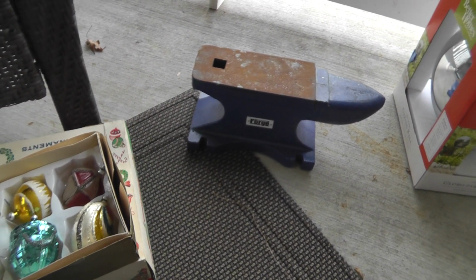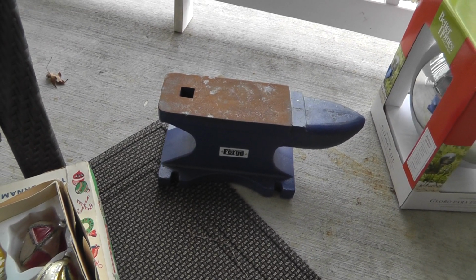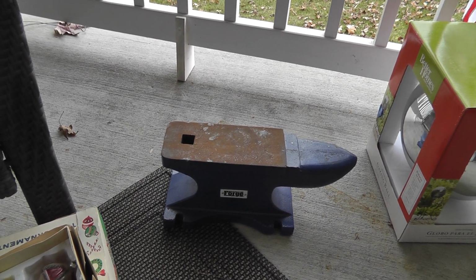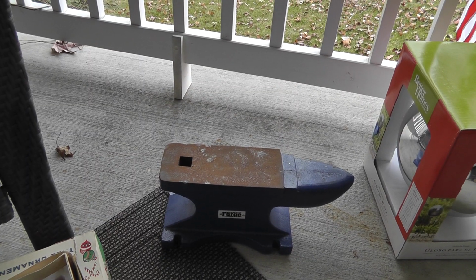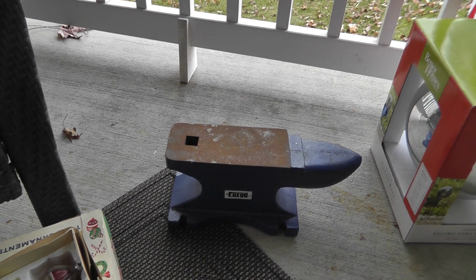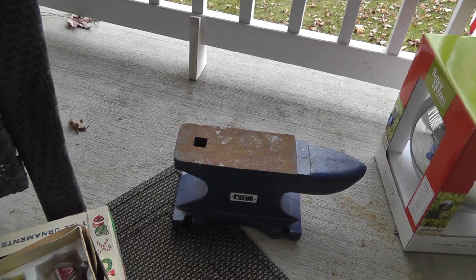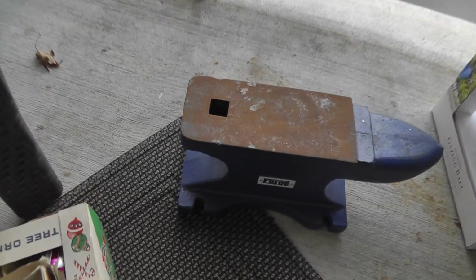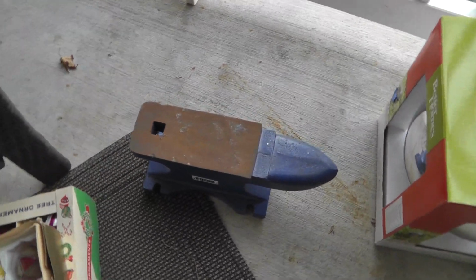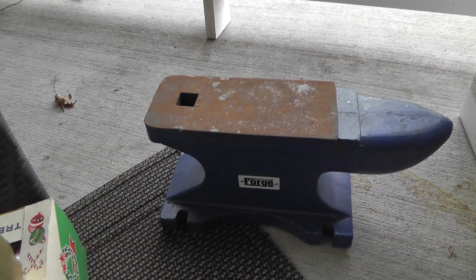Got an anvil. People in the know don't even call these anvils. They call them an anvil-shaped object because they're so cheap. But you can't find a decent anvil nowadays for a decent price. They've all dried up. Everybody's using them, making knives and doing blacksmithing. But it's going to be good enough for me. I mean, if they can make swords in Africa by beating them on rocks, I can make something using this.